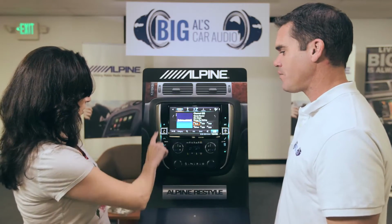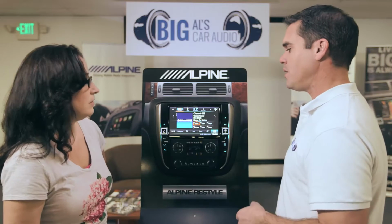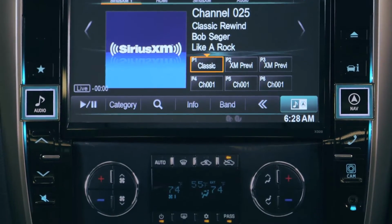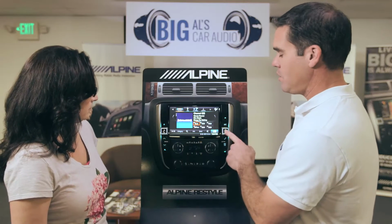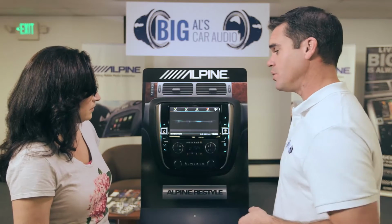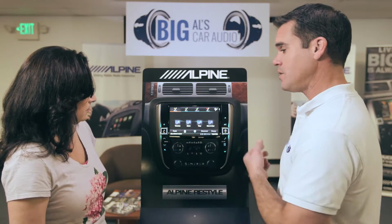So you can see. Oh, so this is all part of it? Yeah, the whole thing is all included. The integration module, the wiring, everything's all included. And it's got hard keys that are designed to give you access to your most used functions. For example, your audio, your navigation, your phone functions, so your Bluetooth hands-free. You've got all your favorites set up in here. All of those functions are accessed via hard key, so they're easy to get to.